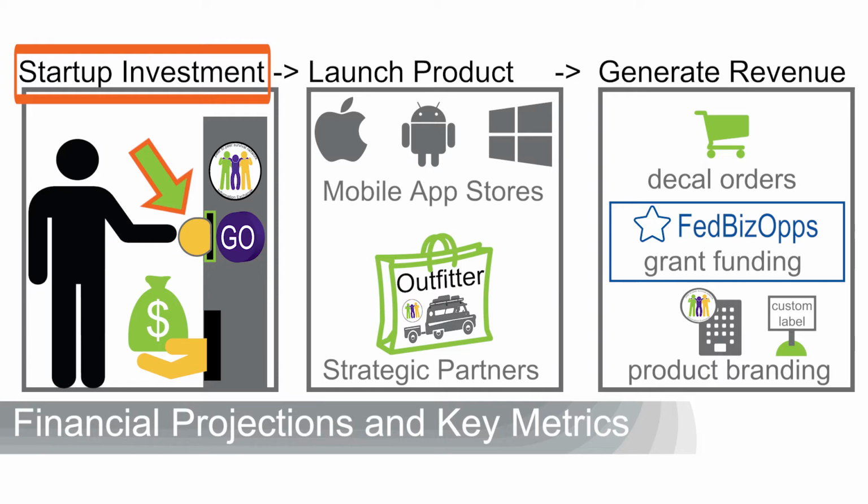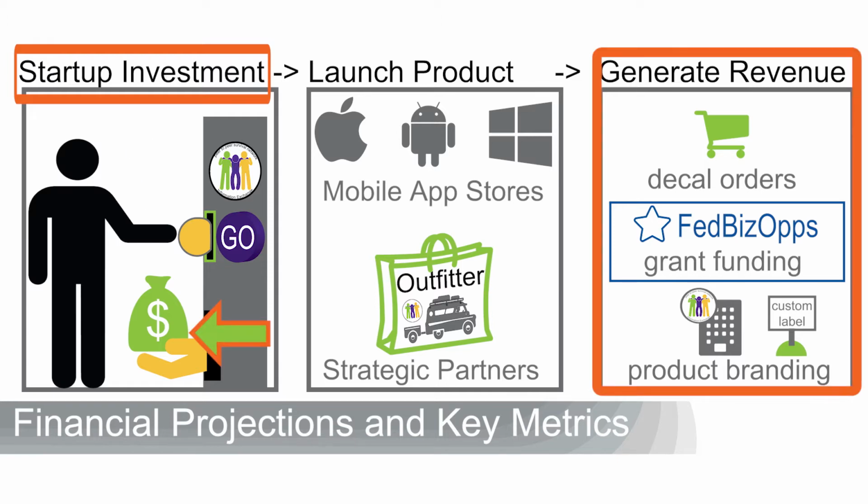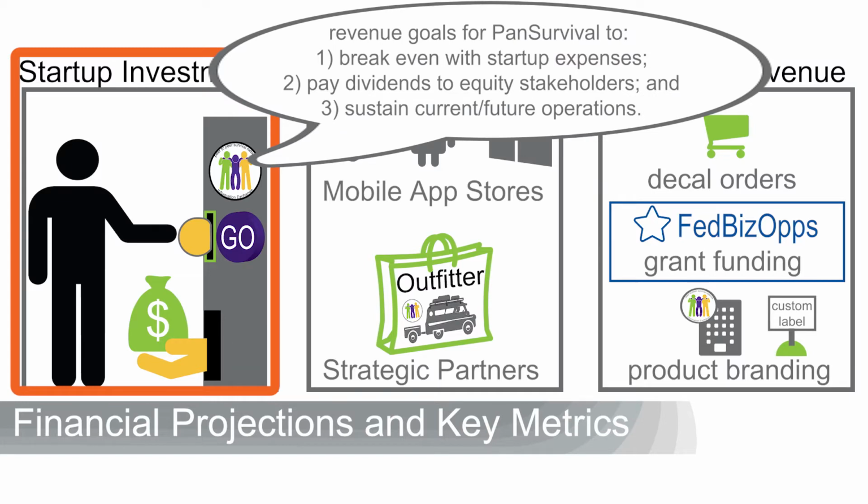The investor providing the venture capital would receive a return on investment by having a 40% stake in the company's projected profit of $2.4 million. PanSurvival reaching revenue goals would ensure that revenue breaks even with startup cost.